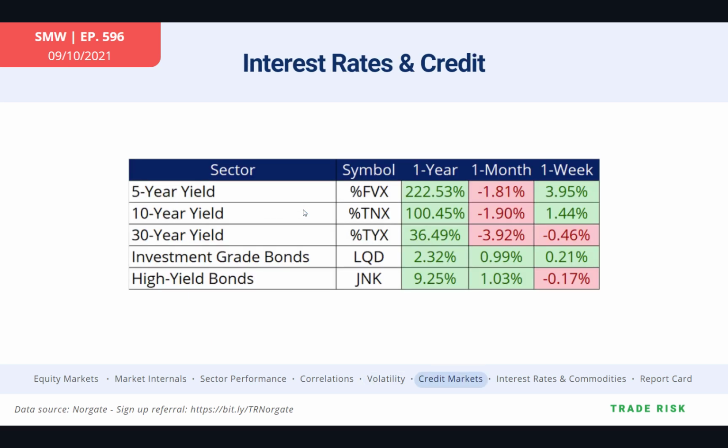If we take a look at interest rates and credit, we saw yields up across the board. Not a whole lot, though. There really wasn't a whole lot of movement in the bond market this week, which in some respects might be a good thing. We're not seeing the credit markets really freak out right here. So that is constructive. In a related sense, if we see credit markets tightening and falling apart while equity markets start to pull back, that's always a little bit more of a concern. We're not seeing that right now. So that to me is, on the margins, a good thing.